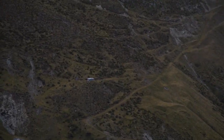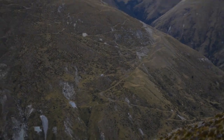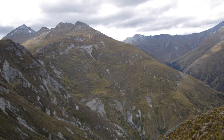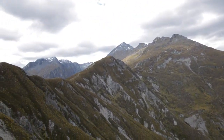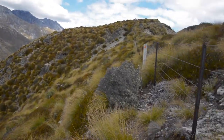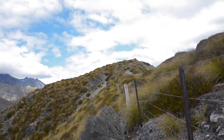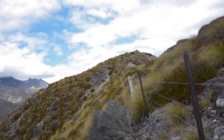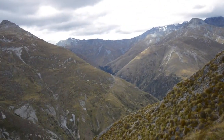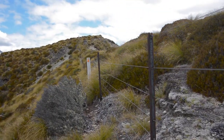Right, you can see the hut there where we were staying last night, and we did all of that mountain and then all here. Now we're following this fence on the left side, following the orange marks to finish the loop and eventually going down to Glenorchy Road. It's so good seeing the hut there and knowing that we're on the opposite side of the mountain.